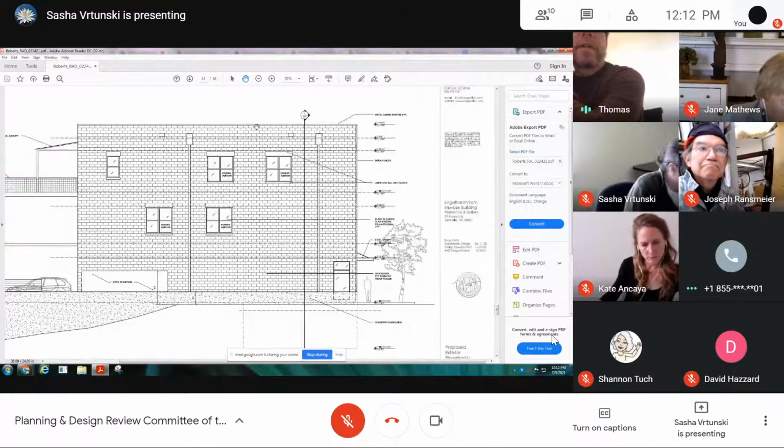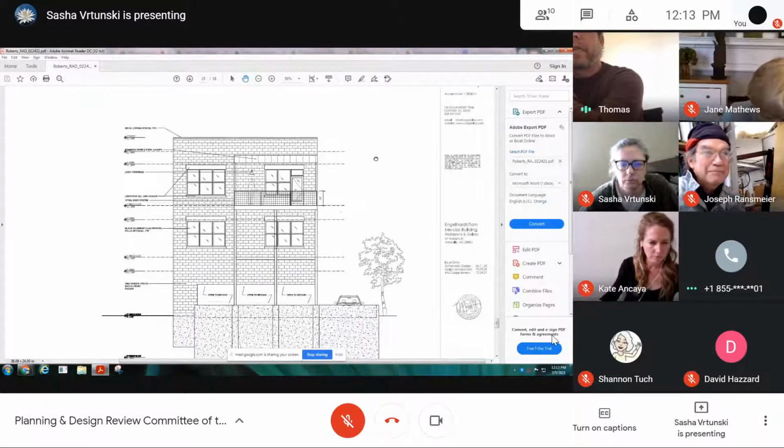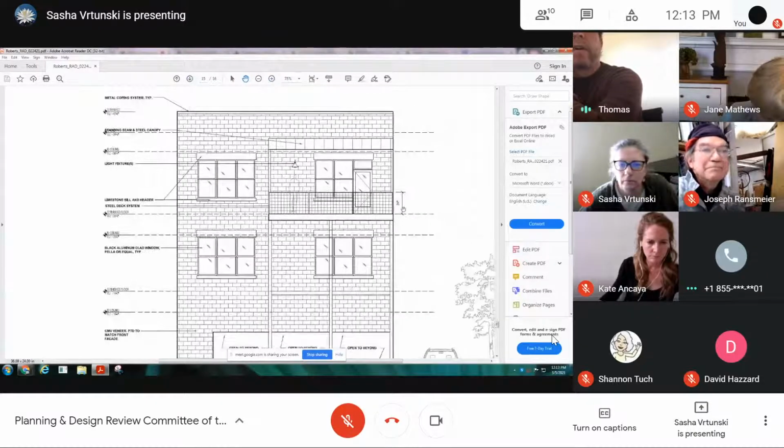The balcony you see in the rear will be all steel. They want to, again, keep that industrial manufacturing look to the style. So that will all be steel and concrete and veneer throughout.